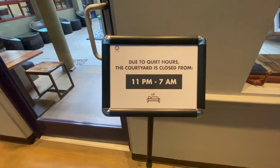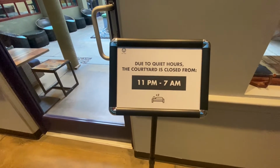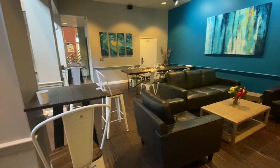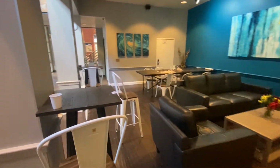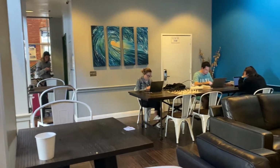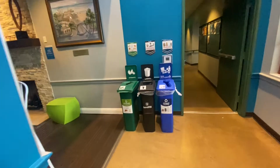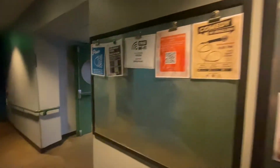The hours to the courtyard are 7 a.m. to 11 p.m. Right next to the patio is a common area. We can play chess. Charge your phone over there. Some cycling. Some bathrooms. Some things that are going on, like a clipboard.